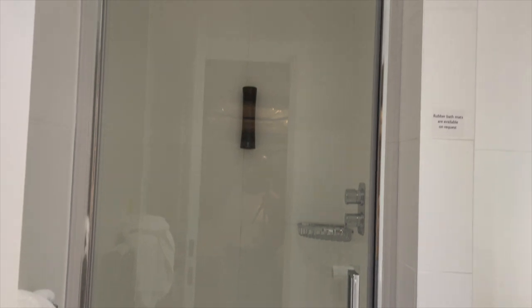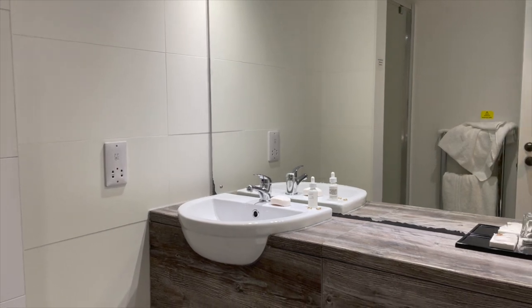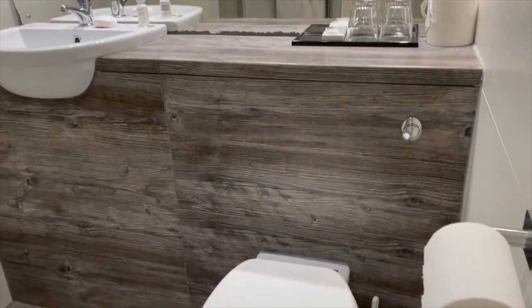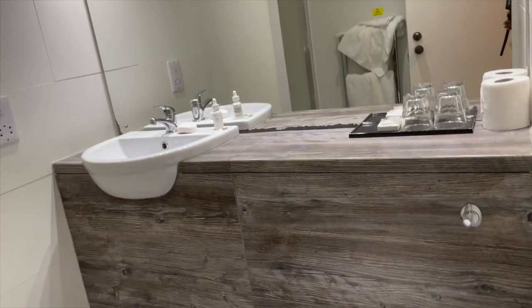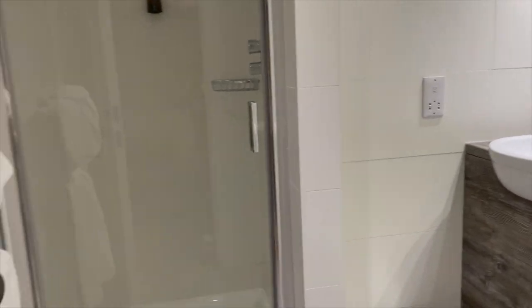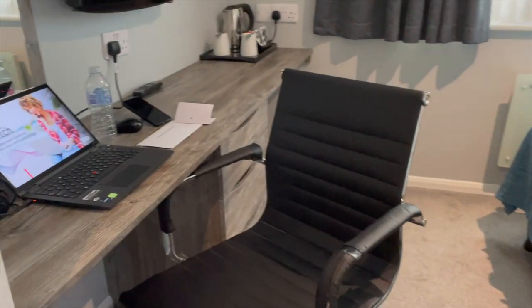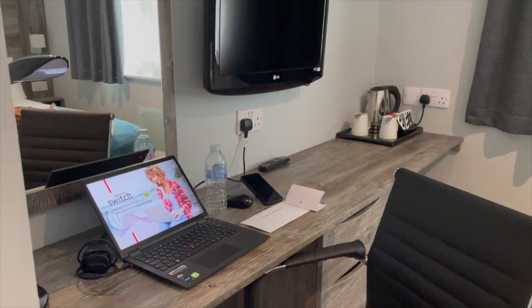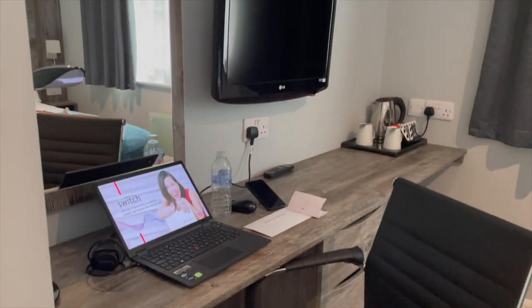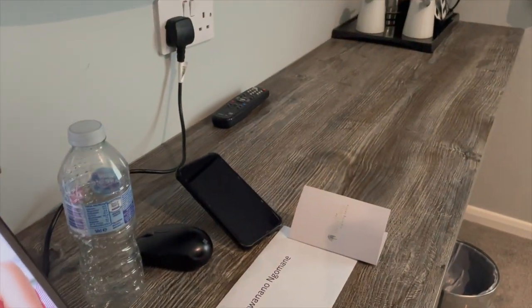You literally just have the shower there, the basin, I was doing my face right there, and the toilet is on the side. I don't know how good this is gonna be, but out the bathroom is like the counter area. I was just doing a bit of work there, sending emails and stuff, but this is the side of the bedroom that I was sort of working on.